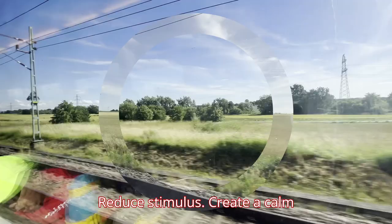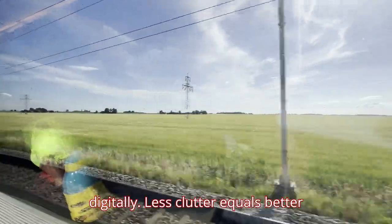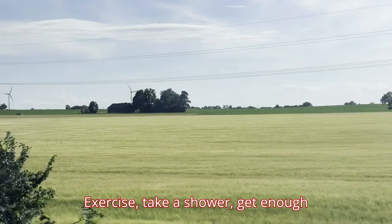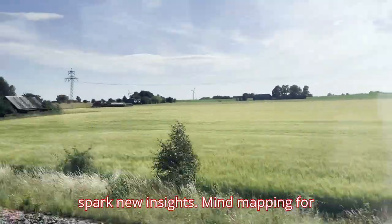Reduce stimulus. Create a calm environment, both physically and digitally. Less clutter equals better focus. Consider your biology. Exercise, take a shower, get enough sleep. These simple acts relax you and spark new insights.